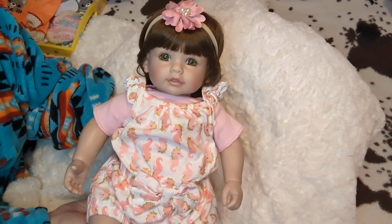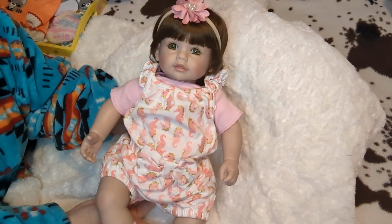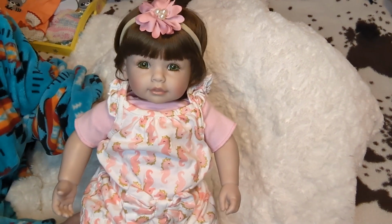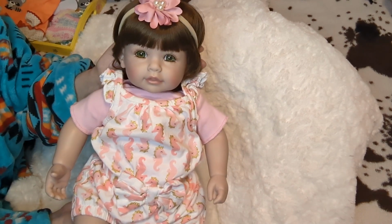She looked more like what I imagined my mom would look like. And I just wanted to have a baby to represent how my mom looked. And this baby fit the bill for me. So I ordered her. She is an Adora doll. I think she's so cute. She sits next to my dad doll.